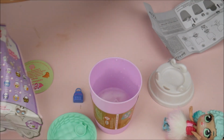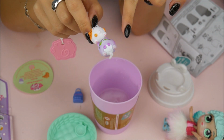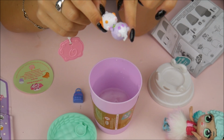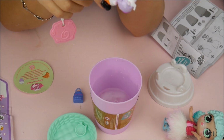All right, and let me see who we got. So the top one is Cheddar Meow, and the bottom one, where are you? You've got green eyes, really bright green eyes, actually. Are you someone I don't know? Because I don't see it on here. Are you a rare one or something? Oh, there is a rare one.